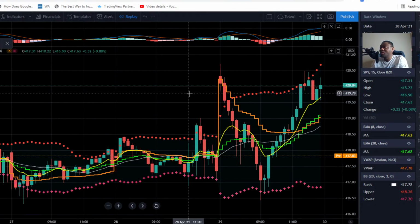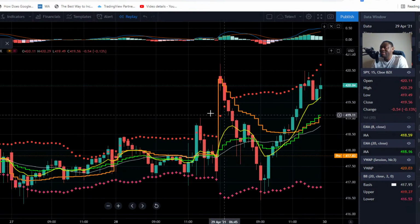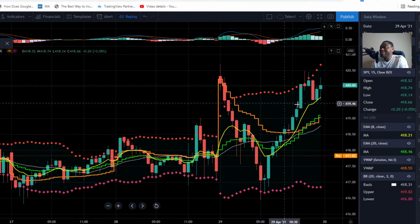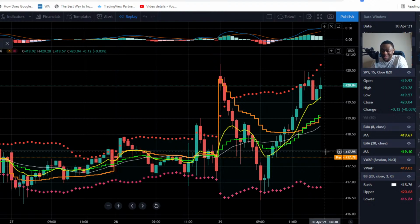So here's SPY, folks. This is the 15-minute chart of SPY. Yesterday I said, bears or bulls, it doesn't matter, there was money to be made in both directions. But then this morning, look where the pre-market is. SPY closed yesterday at 420, and now it's almost 3 points down, at 417, the same place where it actually started a rally.